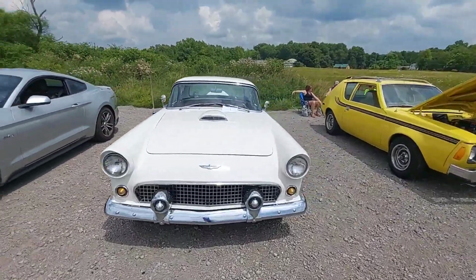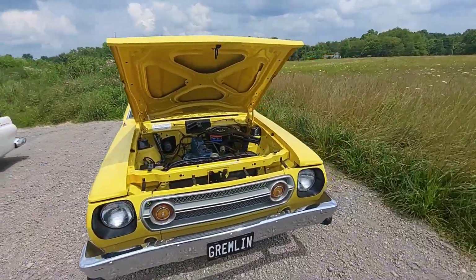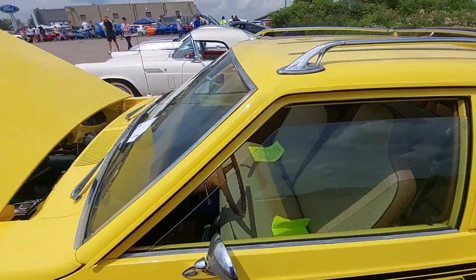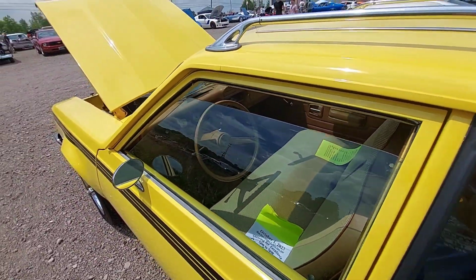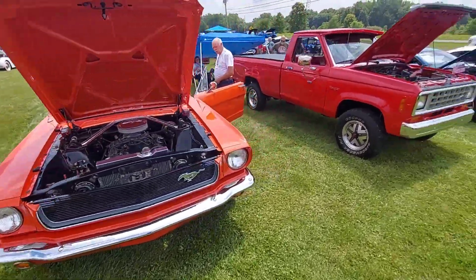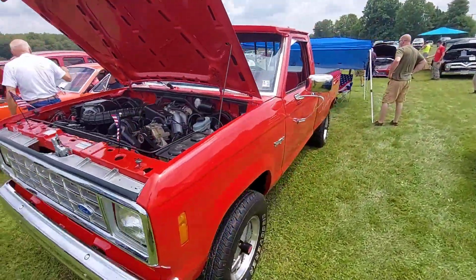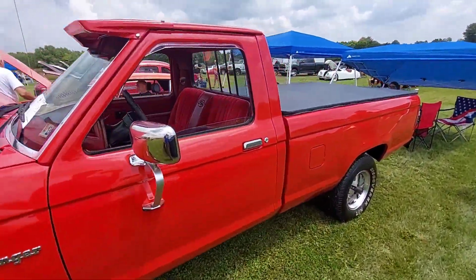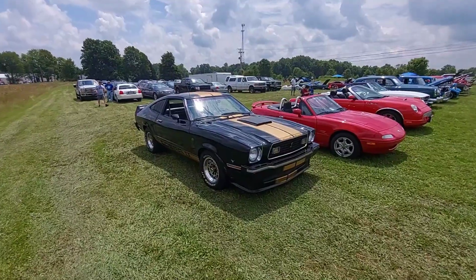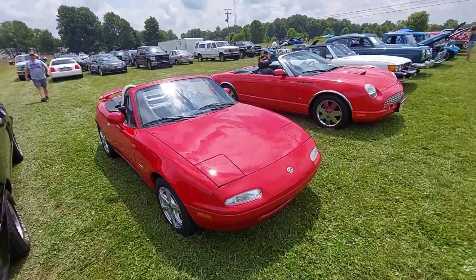'56-57 Thunderbird. Nice AMC Gremlin, I like it, inline 6 with a stick, sweet. Nice old Mustang coupe. A clean Ranger, 1986. Ooh, manual. Mustang II Cobra II. Nice pop-up up and down headlight Miata.